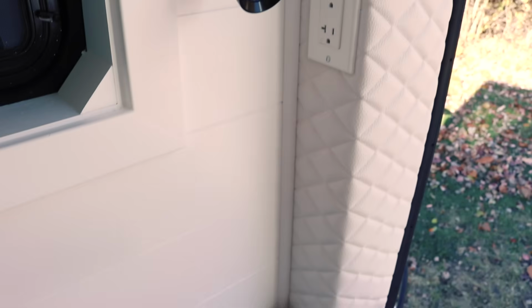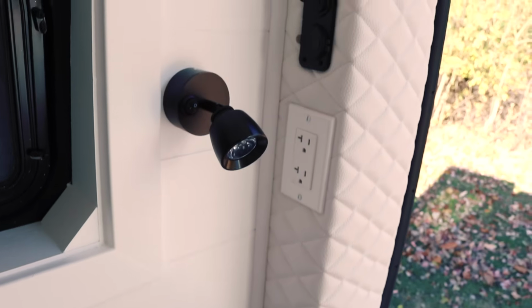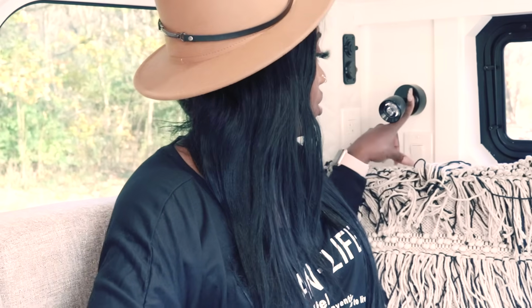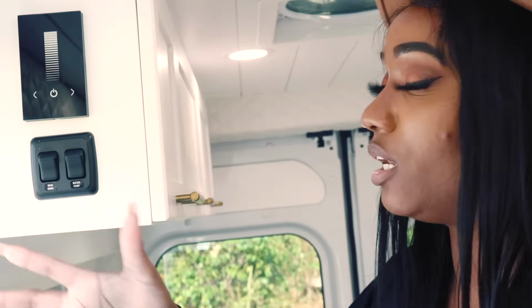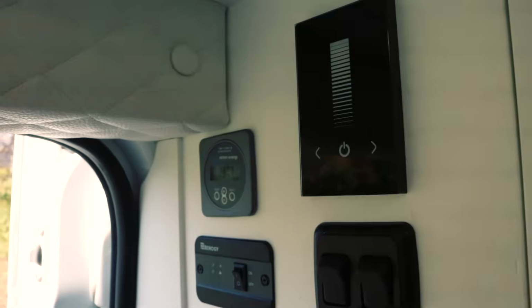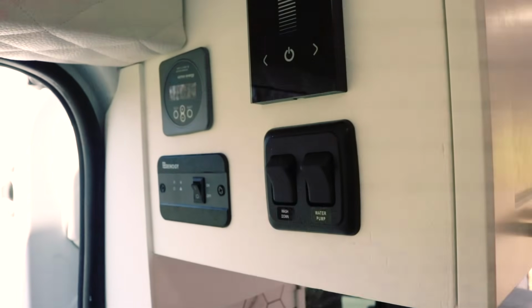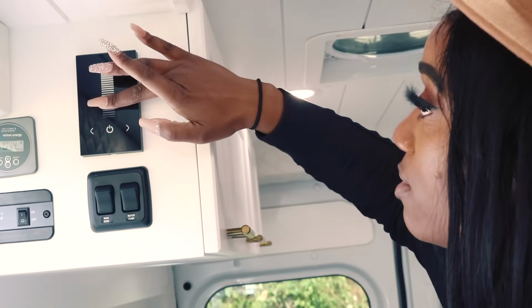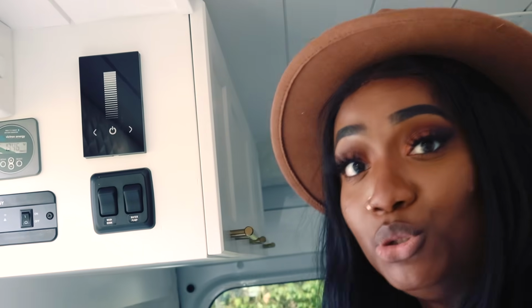Oh, my nightlight. I have 2 night lights on the side, reading lights, which will come in handy. I have my little switch for hot water. I turn it on 15 minutes prior to taking a shower, and then voila, I have hot water. I have all of the electrical. I'm still learning, okay? So you're gonna be learning as I learn. Also have access to dim the lights if I want a little mood, you know.